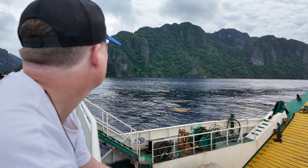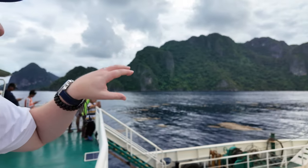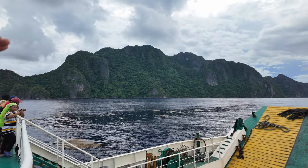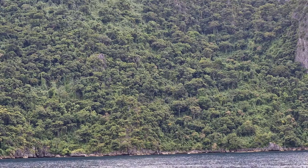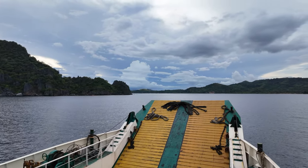Cliffs are pretty awesome. Yeah, see the trees. It has like this, I don't know, jungle theme. We're turning left now and then right. We're almost there at Coron Port.